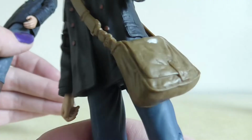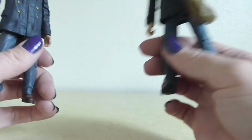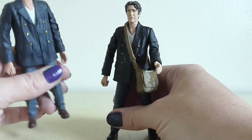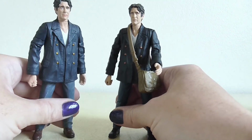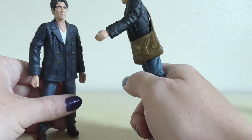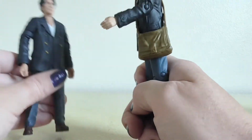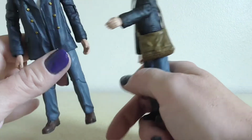Here is the bag. It's a nice thing to have. I thought it was a new accessory when I saw it first. Someone said it's from a Primeval figure. That's probably true. But it's new to me. I didn't collect the Primeval figures. So, yeah. That's the biggest detail difference across this set.